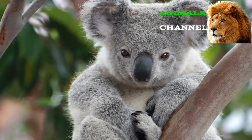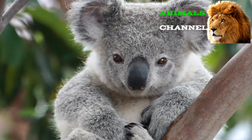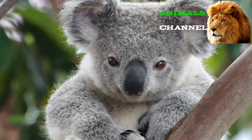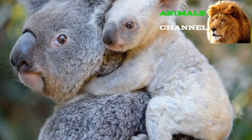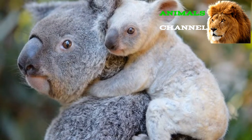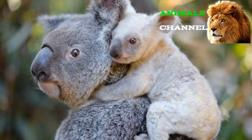Diet and prey of koalas. The koala is a herbivorous animal that only feeds on the leaves of the eucalyptus gum tree in order to survive. Despite there being around 600 different species of eucalyptus, koalas only seem to feed on 30 of them, which depends on the surrounding habitat.